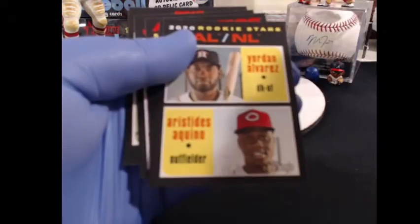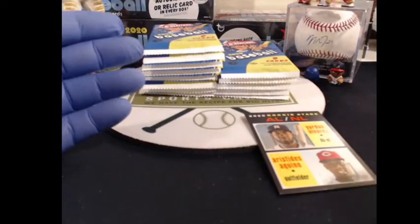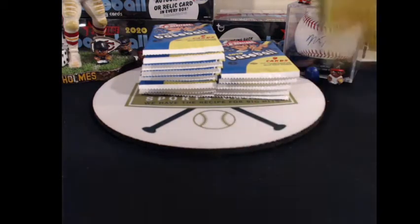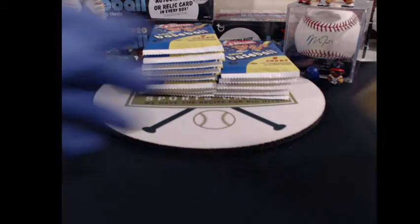Jake Rogers rookie. And there is our first Yordan Aquino rookie. That one will go to Houston. And then the next one will go to the Reds. That's one I don't quite understand why they felt the need to put these two on the same card. I mean, I suppose 100 years from now, if they're both Hall of Famers, it'll be something quite special to have. But they should think of us breakers out there.